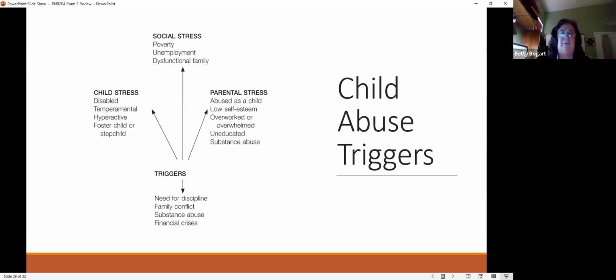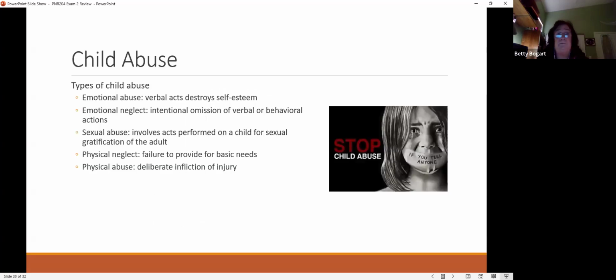So, what can trigger child abuse? Well, you have a child who needs to be disciplined, time out, whatever. They've done something wrong. Sometimes that discipline becomes more of abuse than just discipline. Sometimes it's family conflict, you're doing this and that, well, come here, and the kid gets in the middle of it, and then they get the abuse. Of course, substance abuse and financial problems always cause extra stress in the family and could cause child abuse.